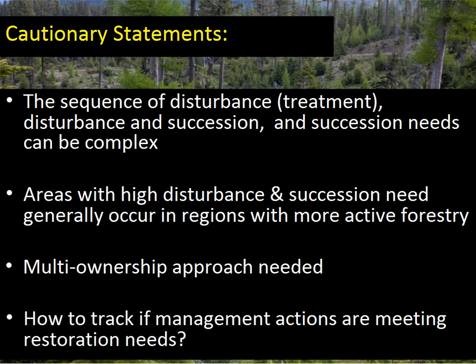Industry already. As we've said, we need a multi-ownership look at things. And then how do we track if management actions are meeting restoration needs? And I'll show you that in a moment.